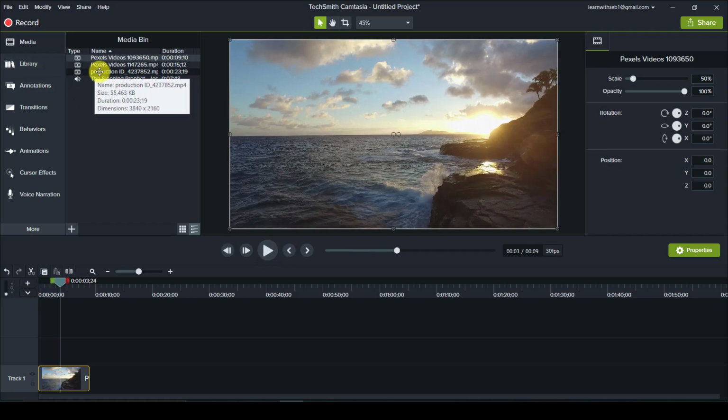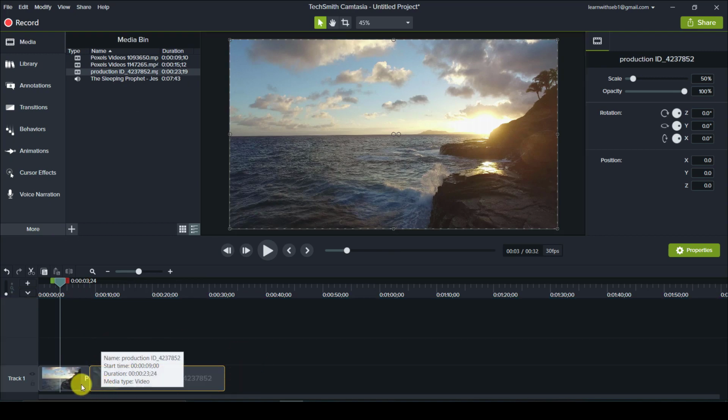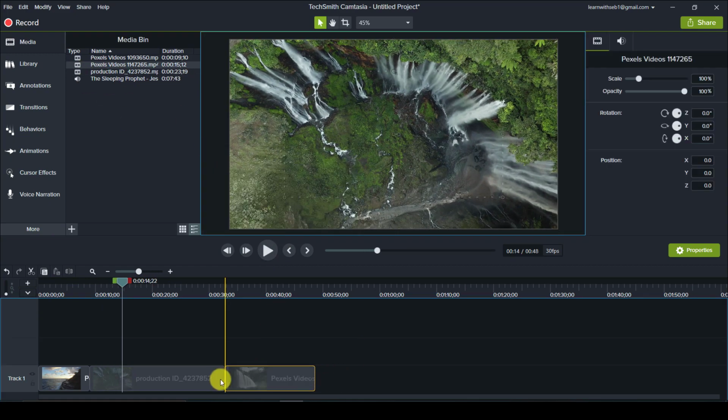Now I can add the others one after the other. They should snap together like that, but as you can see, I'll then add the third one here.